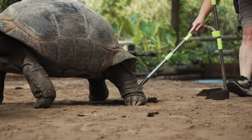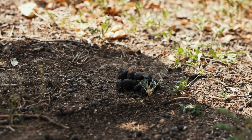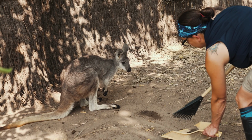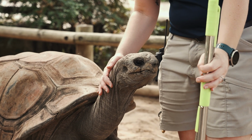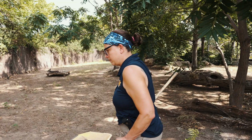The most important thing is being able to identify any abnormalities, like any kind of bacteria overload or anything viral, fungal, and more specifically, definitely intestinal parasites. We want to make sure that our animals are nice and clean and healthy, and that there's nothing that could potentially be transferred to another animal or to our keepers.